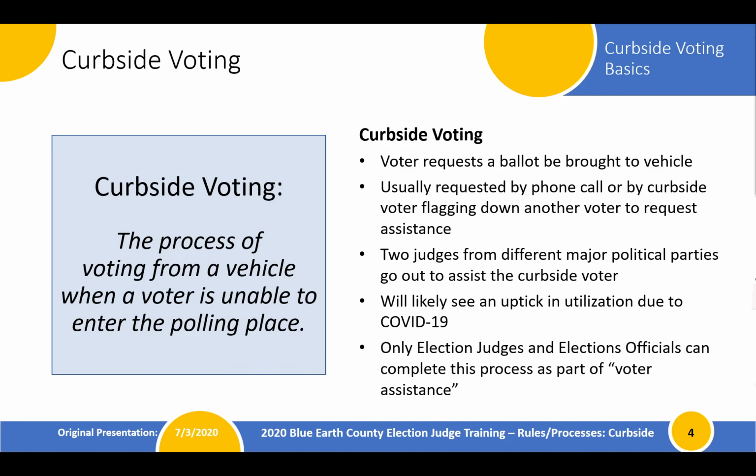Let's get a little bit more specific with curbside voting, which is a version of voter assistance on election day. We expect an uptick in utilization of curbside voting as a result of COVID-19, so we want to make sure that you're familiar with the process. Curbside voting is the process of voting from a vehicle when a voter is unable to enter the polling place.